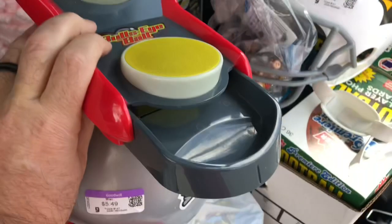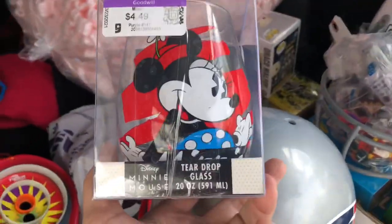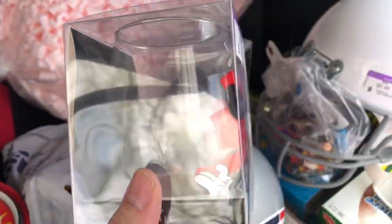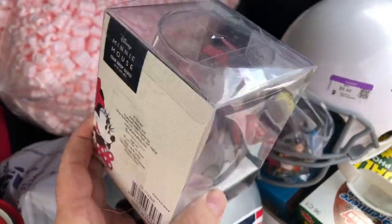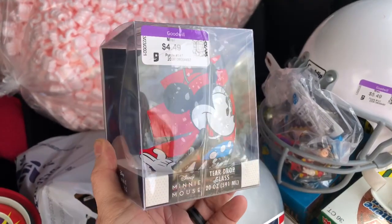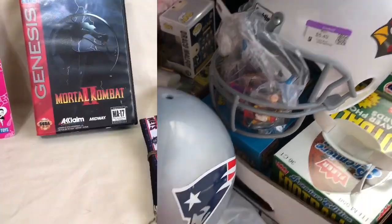Turned it on, it worked. There was no balls with it. I do have some extras at home. Last item I picked up is another booth item. It's this little Minnie Mouse teardrop glass marked $4.49. I actually scanned it on Amazon, and they were over $20 on Amazon. I can't see really that selling for that much. I'm gonna put it in my booth for $10. All right, that's all for the thrifting. Let's go home and do some orders.